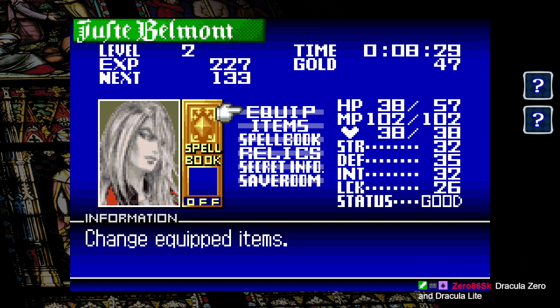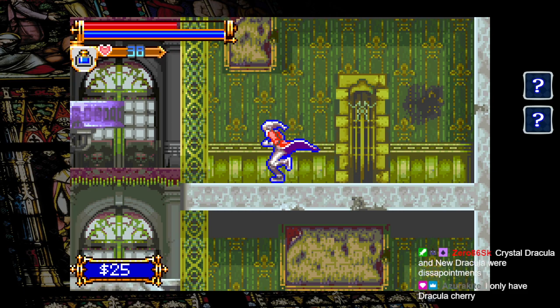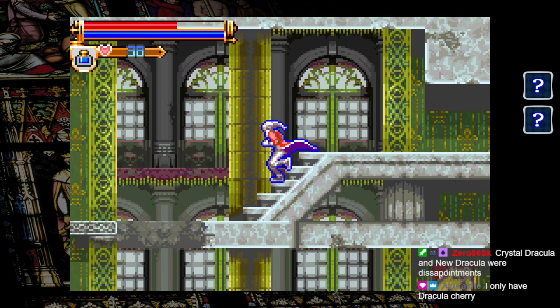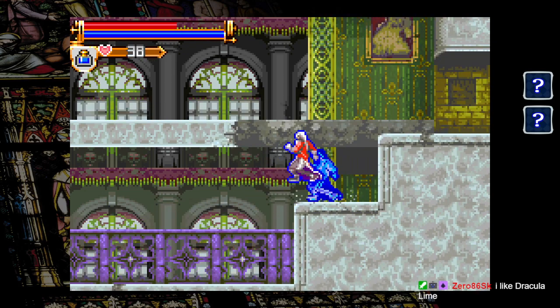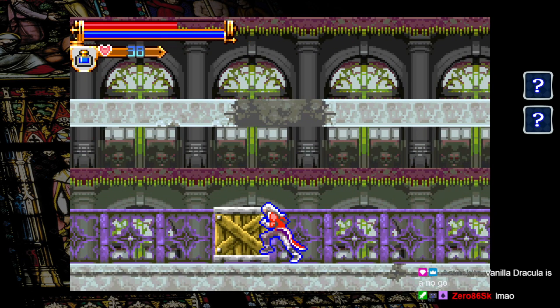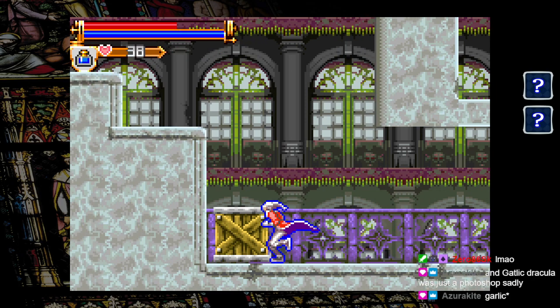Doggo's got small airways, so sometimes he has a little trouble breathing. Dracula 0, Dracula Night. You'll find I'm always a bit dense and don't always understand what's being directed at me. I only have Dracula Cherry. I don't know, I really didn't like the aftertaste of Mango Dracula. Garlic Dracula is just a Photoshop, sadly.